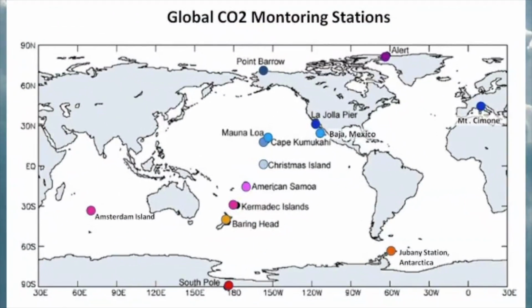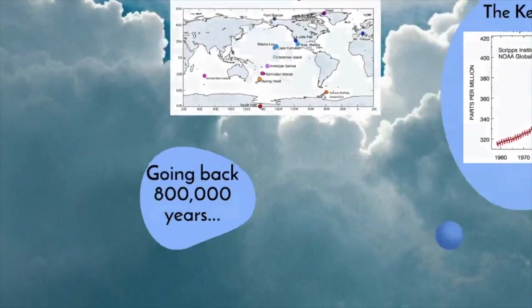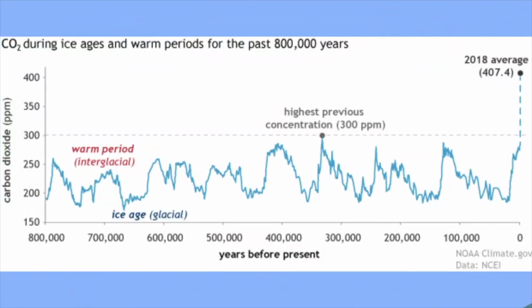There are a number of CO2 monitoring stations throughout the world, including the one that is located on Mauna Loa, Hawaii. Now going back 800,000 years. Carbon dioxide levels today are much higher than at any point in at least the last 800,000 years. Modern humans, Homo sapiens, have only existed for around 200,000 years, meaning that CO2 levels and therefore the climate have been pretty stable for all of modern human evolution.